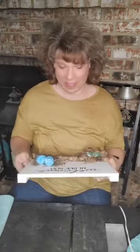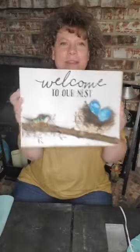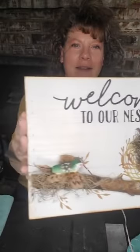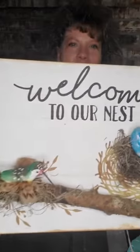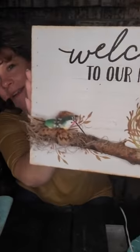All right. Well, that is it, y'all. I'm pleased. I think it's so darn cute with the real stick on there. Let me try to zoom in so y'all can see it. There's the little, can you see the stick? It's hard for me to see what y'all can see. There we go. And the nest with the little grass on the top. It turned out really cute. And this board stands up by itself.